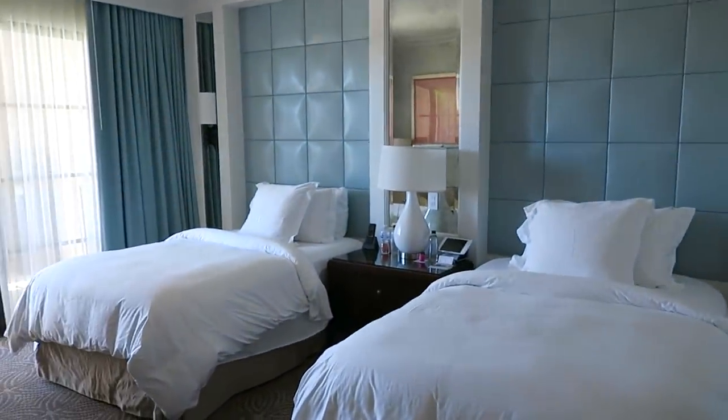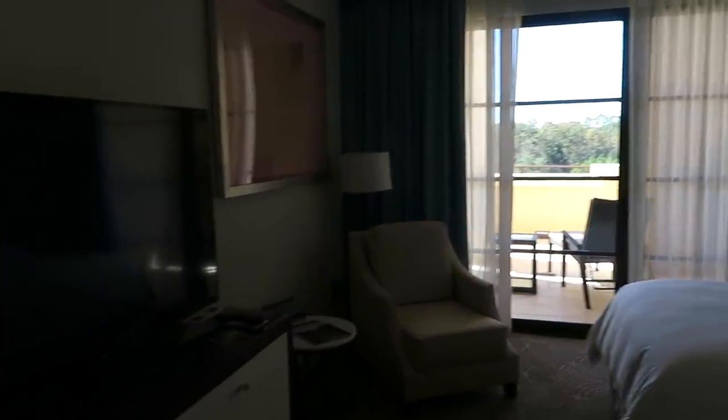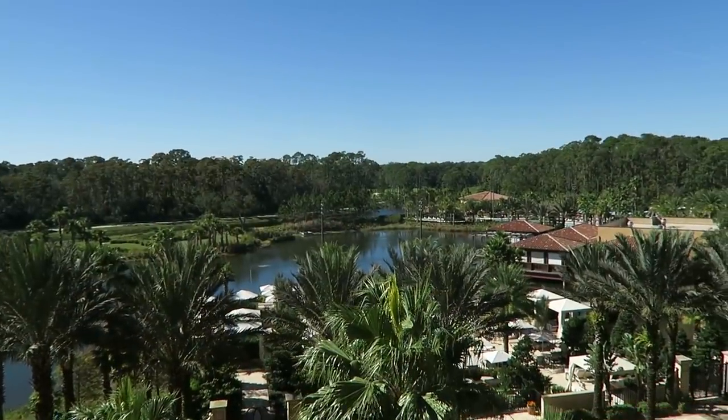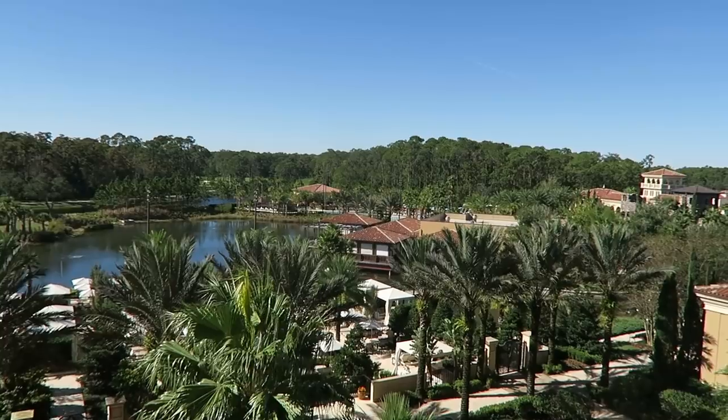How beautiful is that? And then you have another little TV as well. I love the colour of these panels. How beautiful. And then we have a lake view. Look at that lake view, how amazing. It's so pretty here, oh my goodness.